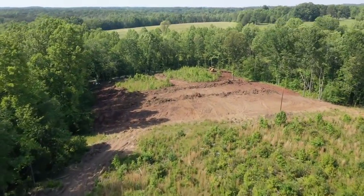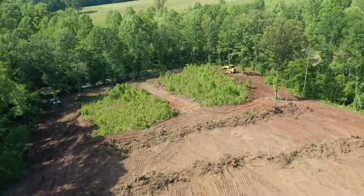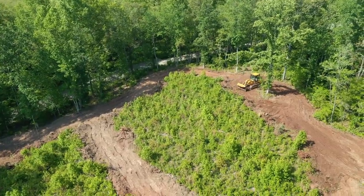What we decided here was to start at the bottom of the hill and start working our way up. We've got a lot of topsoil and we've got a lot of material to move, so it's going to be a challenge. There's a big challenge here for sure.